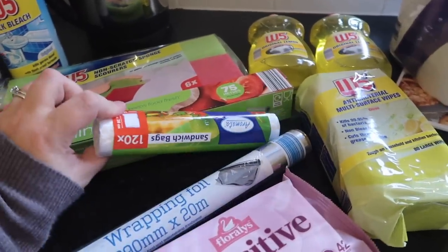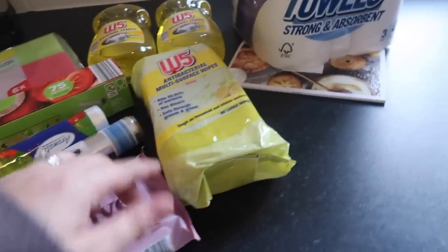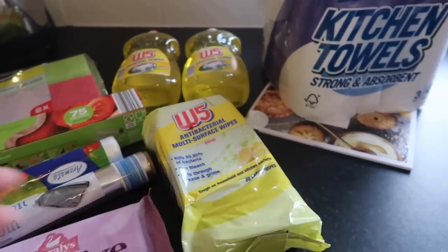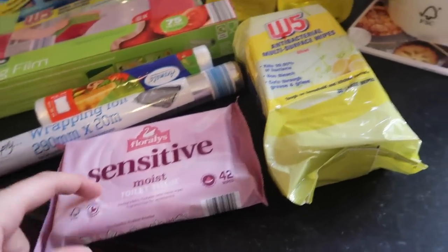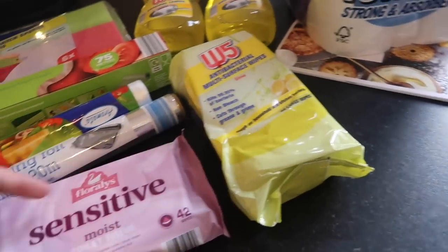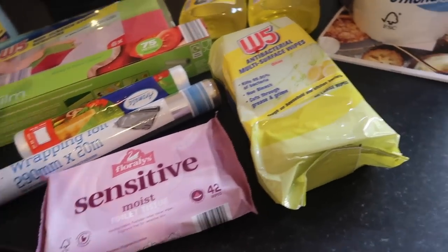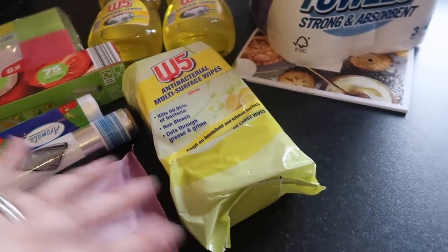Some food bags for Poppy's dog food, some toilet wipes. These are wipes, so I get confused when people say we need toilet wipes. Toilet wipes like this or toilet wipes like this. These are toilet wipes to clean your toilet. These are toilet wipes to clean your butt. So I get confused which one is which. So I got two toilet wipes.